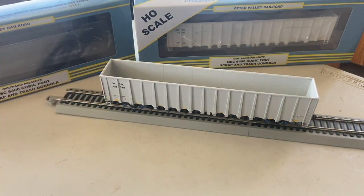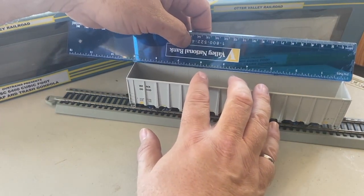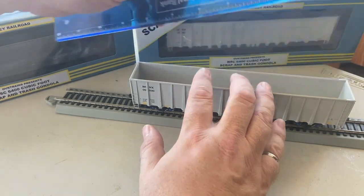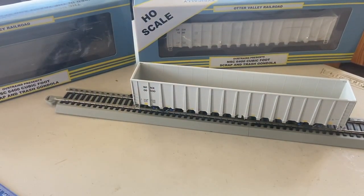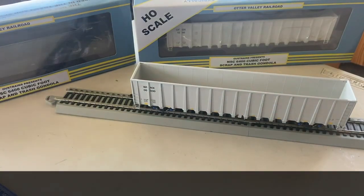All right, so it's a 64-foot car, so that gives us a length of just a little over 9 inches, or just about 9 inches. So let's see, checking NMRA RP 20.1, which is the recommended practice for weight in HO. So 9 inches, 4¼. So this car should weigh about 5¼ ounces according to NMRA standard practice.